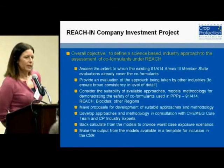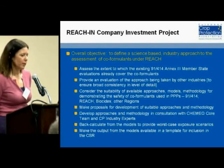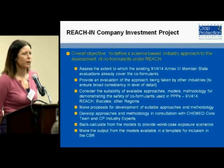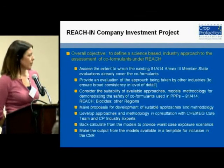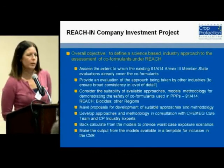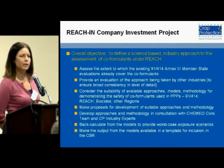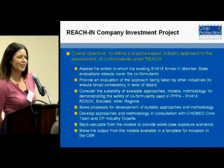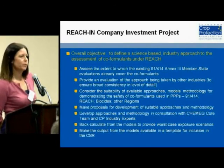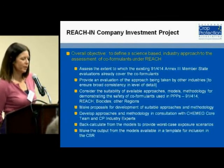So the overall objective was to define a science-based industry approach to the assessment of co-formulants under REACH. And what we asked consultants to focus on was assessing the extent to which the existing 91/414 Annex 3 member state evaluations already cover the co-formulants. And that was because from an early meeting with representatives from the Commission and ECHA, they said to us, well, all the co-formulants in crop protection products are already covered by the 91/414 evaluations, and all you've got to do, ECPA, crop protection industry, is write a scientific justification which proves that, and that would be acceptable for the purposes of REACH. So the first thing we wanted the consultants to do was to look at that and write that scientific assessment for us.